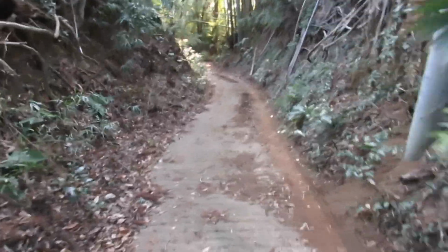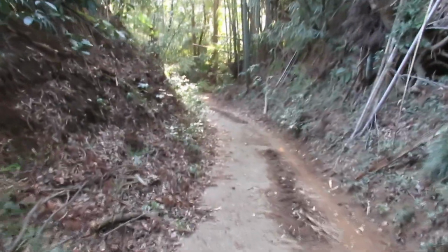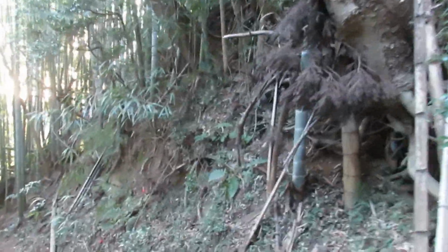This is the road that leads down from the shrine. I would take the stairs, except I've got the bike, so I think that may not be the best idea. Boy, bamboo's growing along this hillside too.